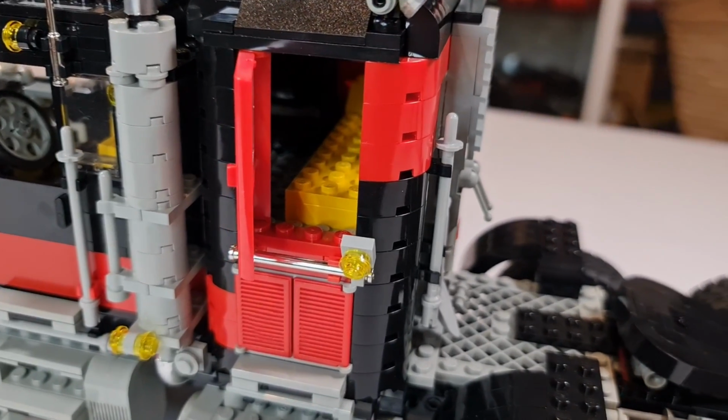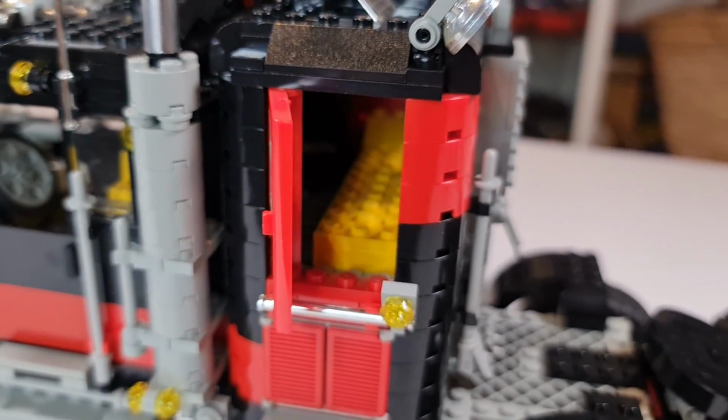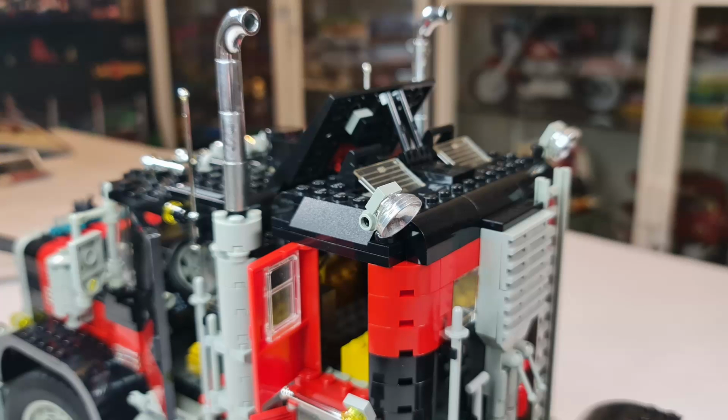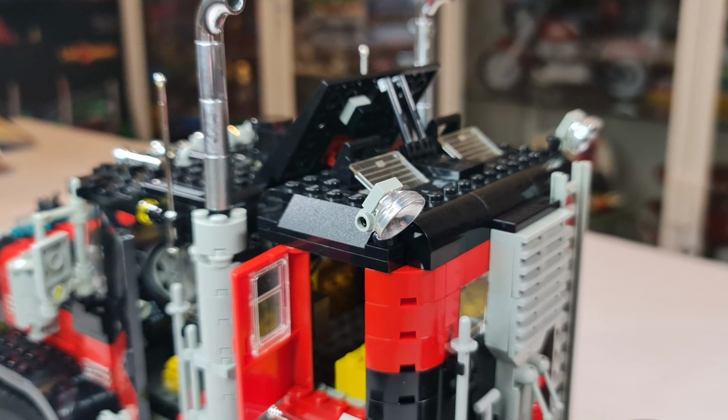Having a look in the cab itself, you can see a little bed. There's even a little TV in there with a TV screen on it. It's the typical sort of bunk bed that you would get in a Kenworth semi-trailer like this with a cab. There's spotlights on the roof looking down back towards the back of the cab or the truck.